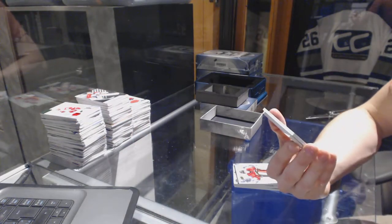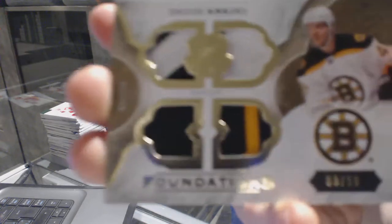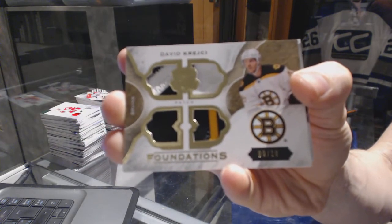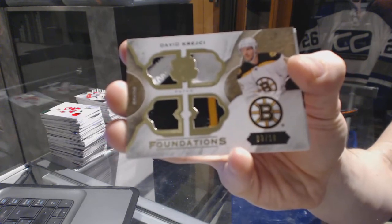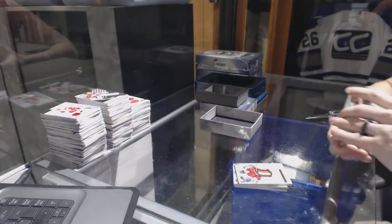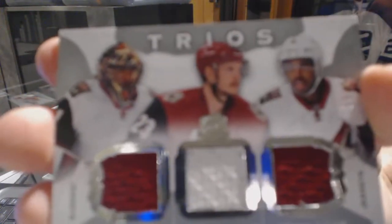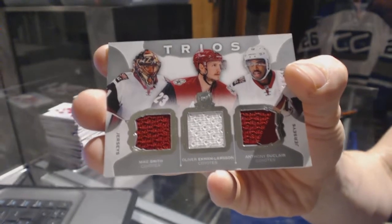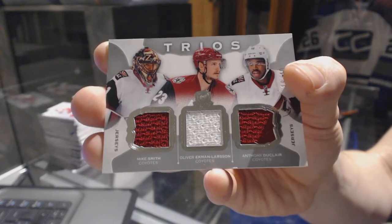We've got a Foundations quad patch, number 3 of 10 for the Boston Bruins, David Krejci. 3 of 10, David Krejci. And we've got a Trios triple jersey, number 19 of 40 for the Arizona Coyotes, Mike Smith, Oliver Ekman-Larsson, and Anthony Duclair. 19 of 40 Trios triple jersey.